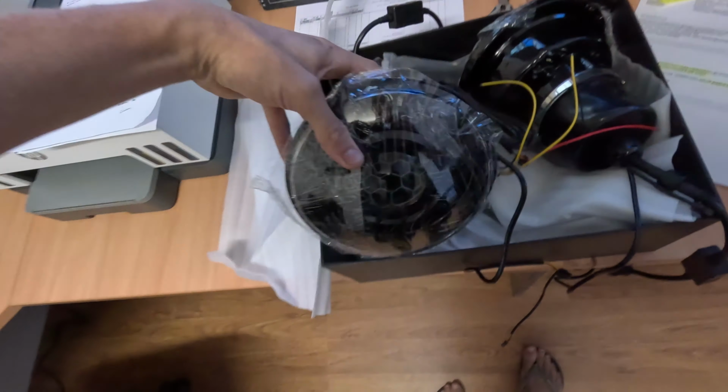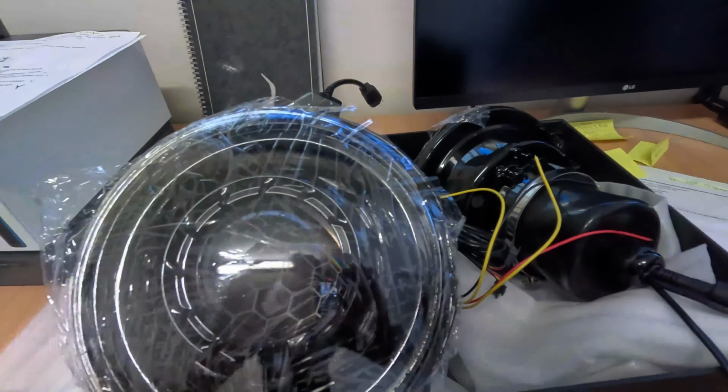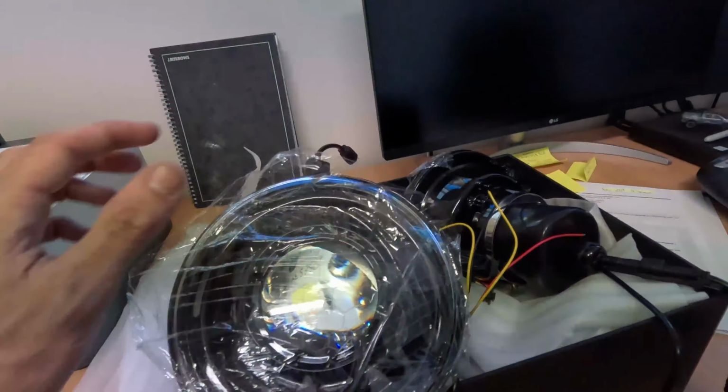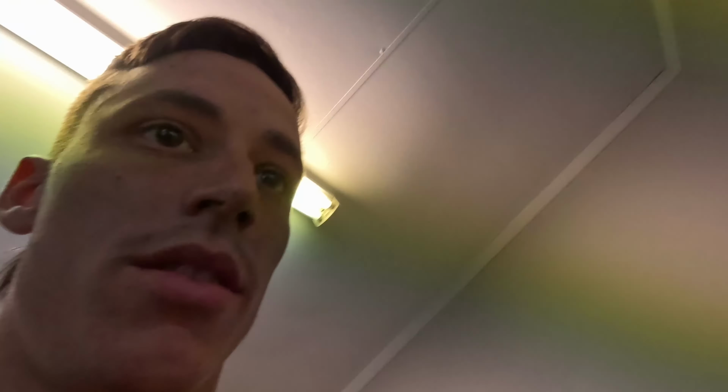So, absolutely stoked. Let's get into it. I want to show you guys the lights. Look at them. They're so nice. Wow, I cannot get over how nice these things look. Heaps of stickers. Damn. Yeah, look at this.